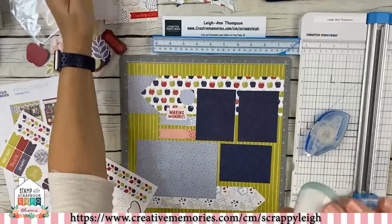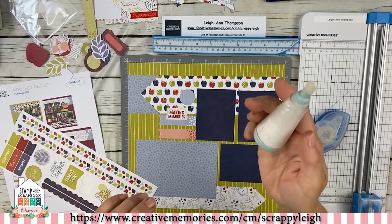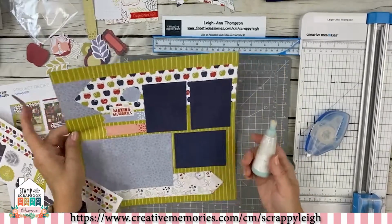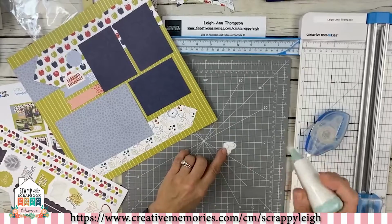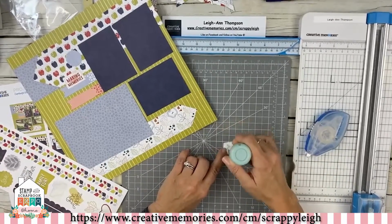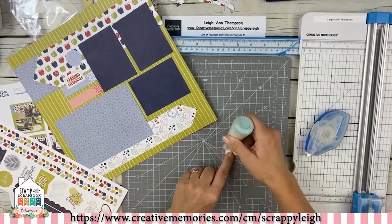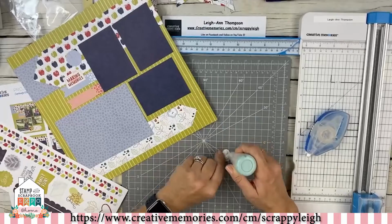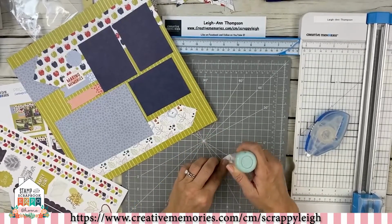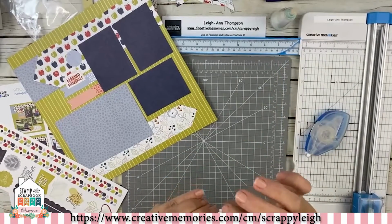So if you don't have one of these, which are fabulous, this is not a Creative Memories product, but it's fantastic. It's actually a bottle that I've refilled multiple times. And you can use baby powder, you can use cornstarch. You just basically brush on there where the sticker part is. And now you have turned your sticker into an embellishment that doesn't have sticky on it anymore.